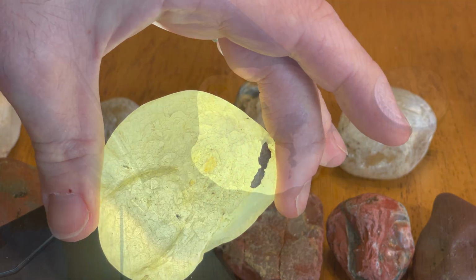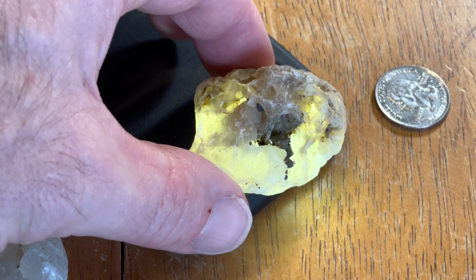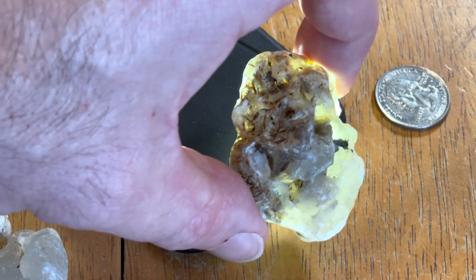This is a beauty. All right, I'll just show you a couple more, just for fun with the light shining through, because that's when you really get to see some of the cool stuff. Like, look at that. Isn't that cool?